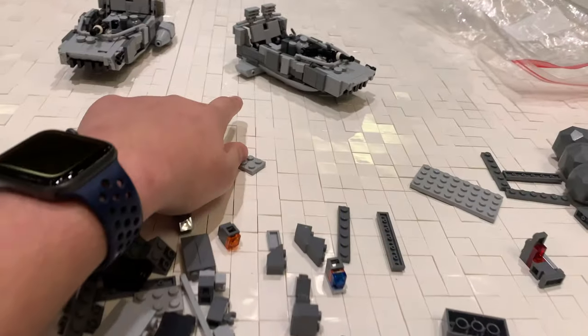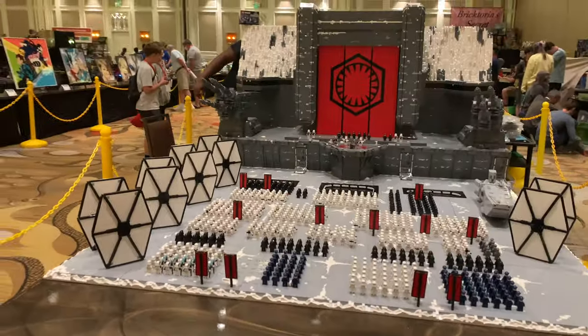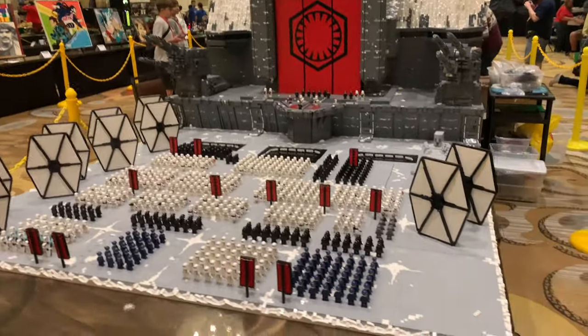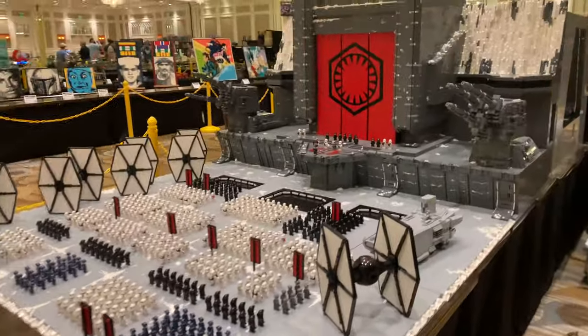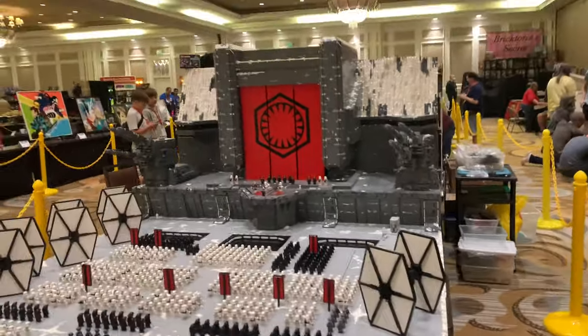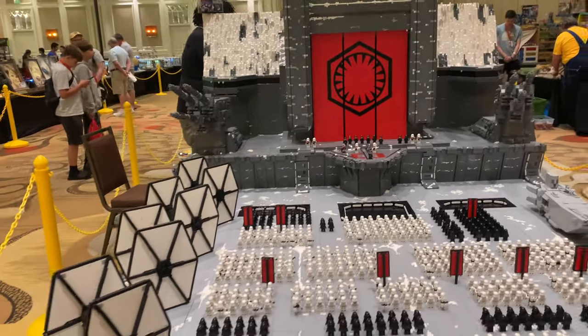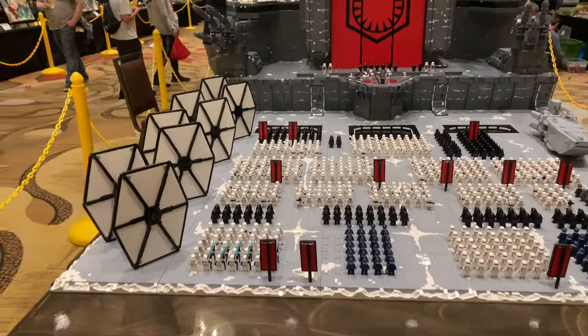And so I also finished the two snow speeders that I was working on earlier. I'm missing pieces for one of the side engines, but Jhae said that's not a big deal. This thing is massive. And this is only like part of it. There's still a ton more back there that they're still working on. But it is just, I can't stop saying massive. And those TIE fighters are pretty heavy in person.